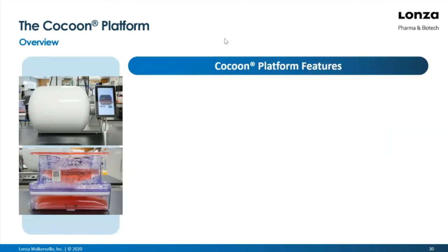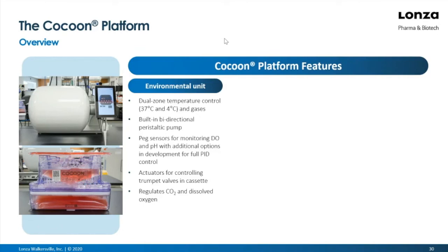This slide will give you more depth in terms of the Cocoon platform features. The environment unit consists of 37 degrees Celsius and also 4 degrees Celsius. It means the body part itself is able to replace a fridge, which is 4 degrees Celsius, and a CO2 incubator, which is 37 degrees Celsius. This dual zone temperature is controlled within the Cocoon unit, and there is real-time monitoring of the DO and the pH to give you feedback.